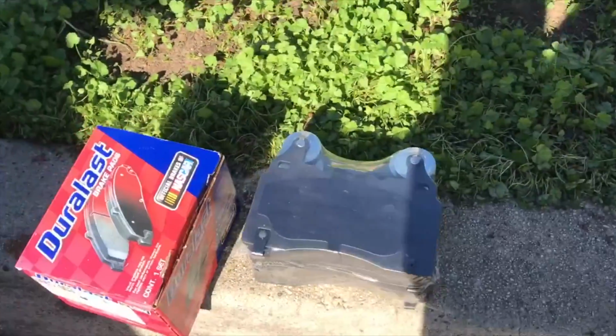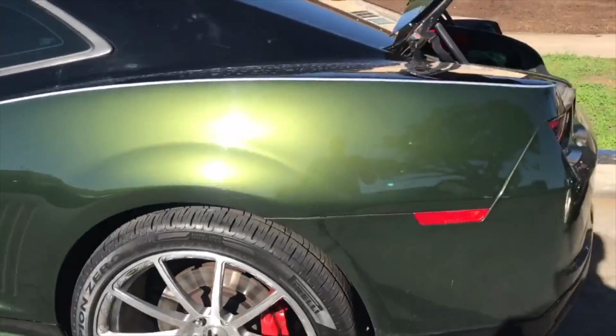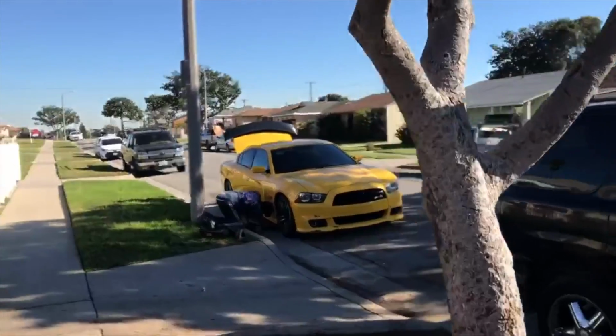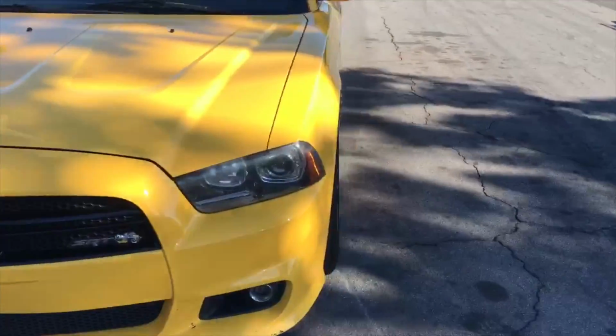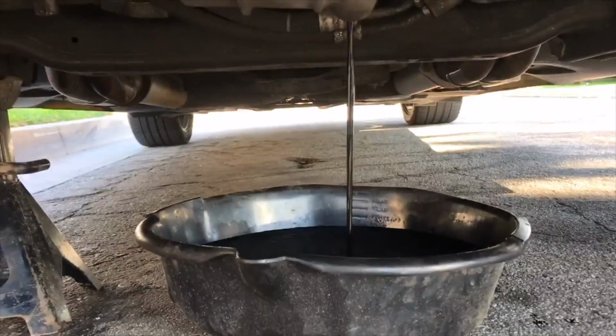Boom, look at that. We got both front and back brakes, brand new, for free. We about to swap them out, get to this track, man. One side in, front and back. We're about to throw his on the jack stand so he can change his oil real quick. By the time he finishes his, I should be done with mine and we should be ready to dip.